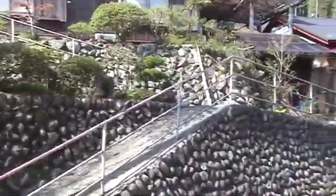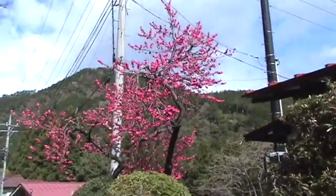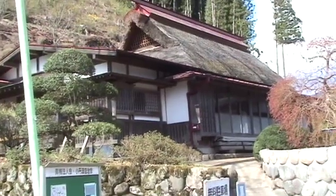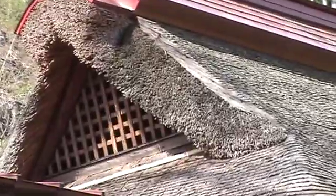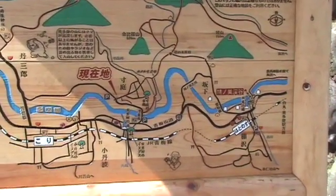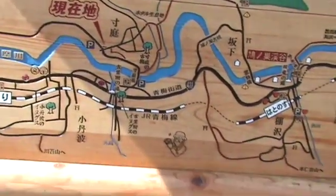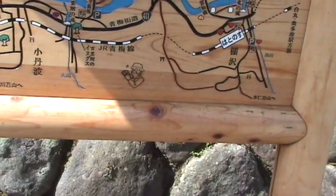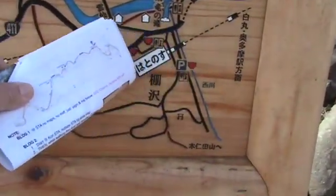Traditional looking house, I guess. Certainly looks like a traditional structure. Look at the thickness of that reed roof. So here's a sign, but of course there's no way I can tell what it says. You can see here's an icon for hiking, but I'm just guessing that I should be somewhere here.